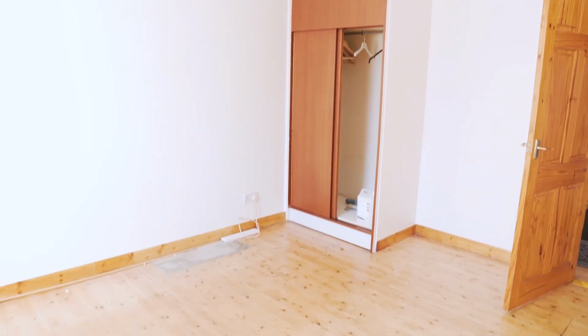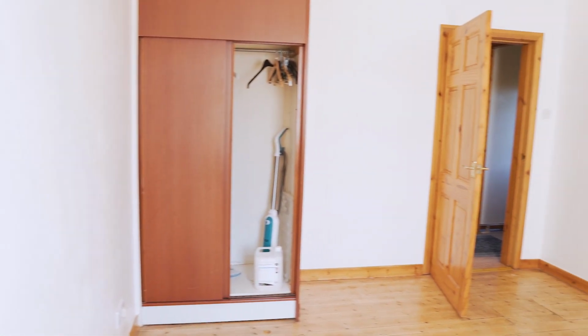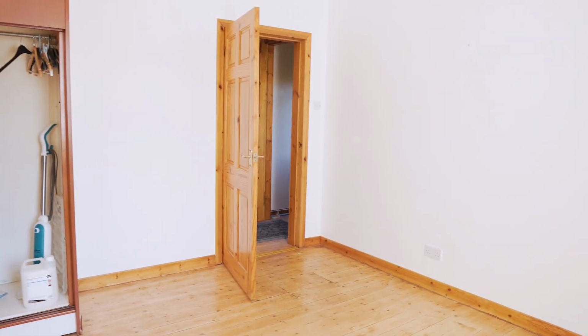This is a 2-bedroom flat. This is the first bedroom. We still have to do some work, so no worries about the mess, no worries about the flooring, because we have to change the flooring, we have to paint and give it a nice fresh look, so painting, decorations and a few bits and pieces.